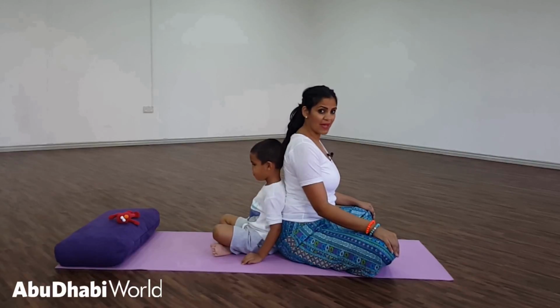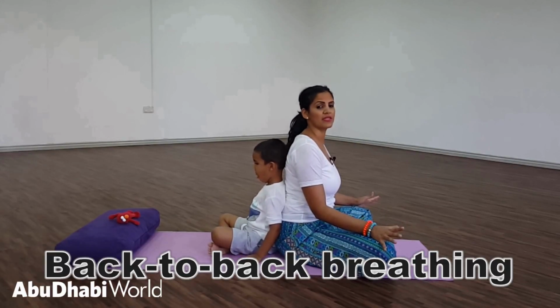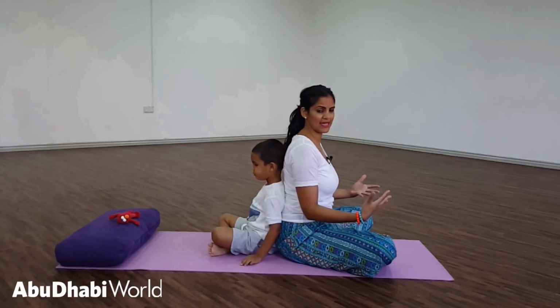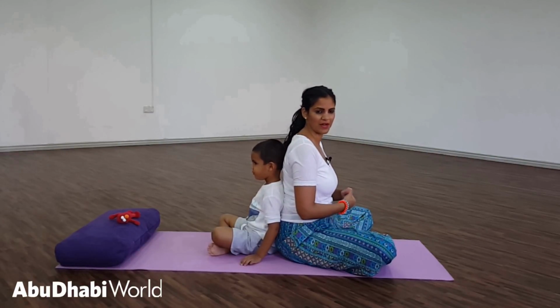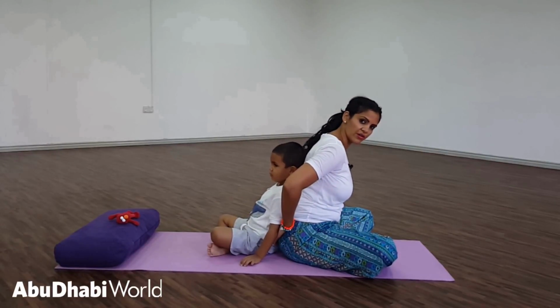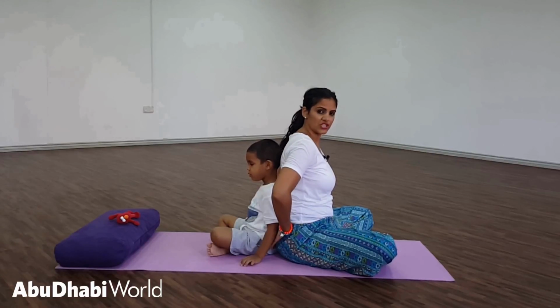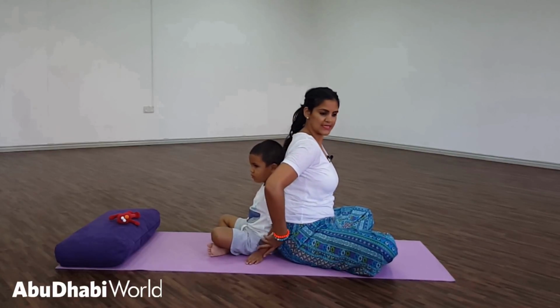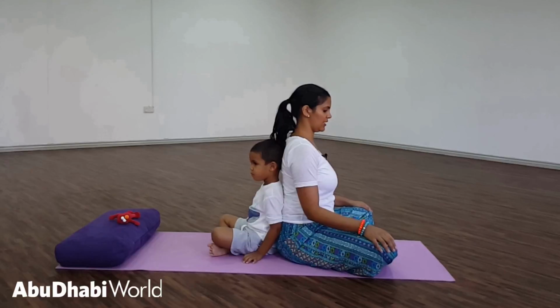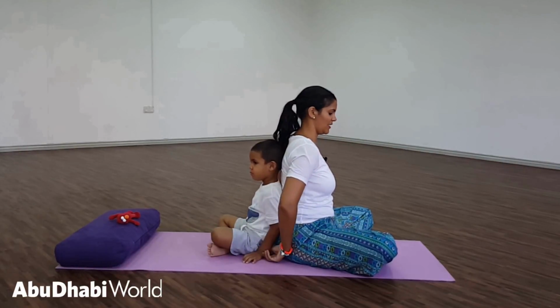So this is back-to-back breathing. Back-to-back breathing is really nice to relax the body, to increase breath capacity, and to encourage a nice connection between parent and child. You'll come to sit back-to-back. It's important that the lower part of your back and your child's back touch each other so you can feel the connection there. You can encourage your child to sit up nice and tall and keep their head gently lifted. So Kaim, head gently lifted. And you can hold on to their hands or their arms too as well, as I'm going to do.